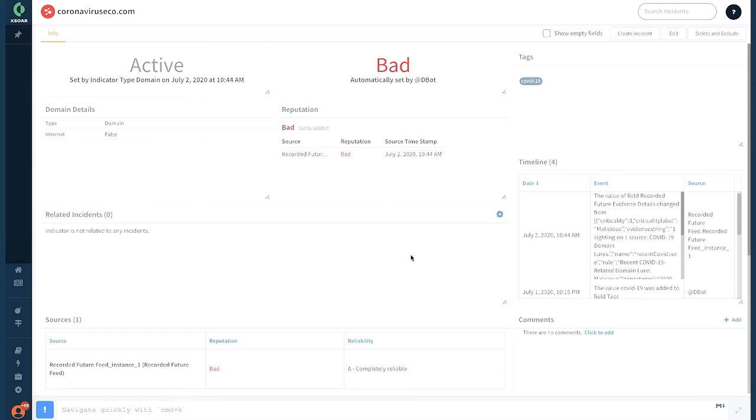Based on the tag, you can draw several different inferences, do a retrospective analysis, or take further actions.